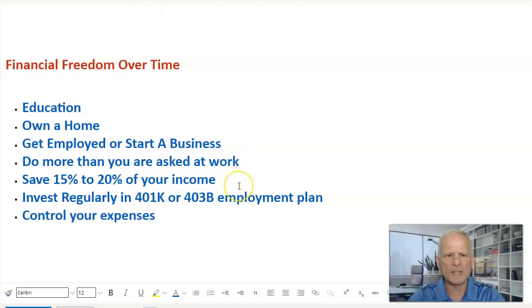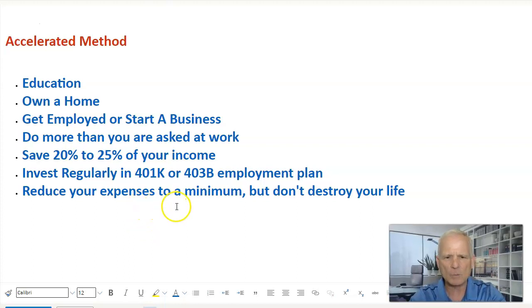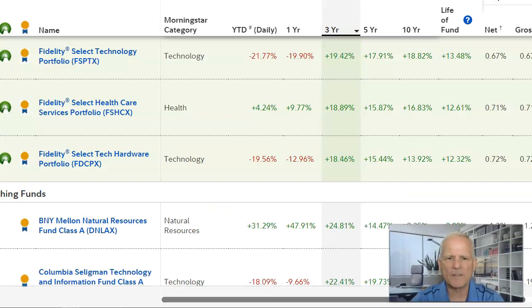And one of those principles is save anywhere between 15 to 20% of your income, invest regularly in a 401k or 403b employment plan, and number 3, control your expenses. Now, if you want to accelerate the process and build your retirement nest egg faster, then we want to save more money, 20 to 25% of your income or more. Again, take advantage of a 401k or 403b plan through employment and reduce your expenses to a minimum, but don't destroy your life. We're looking at a listing of the Fidelity funds.